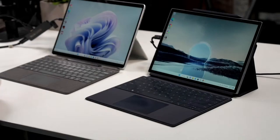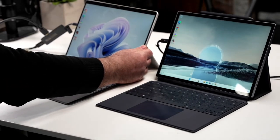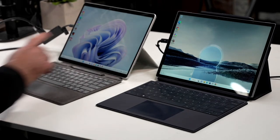And the other thing I'm not crazy about is the pricing on the 5G model. So they came in very expensive. That was the other disappointing thing, and I talked about it a little bit in the video.